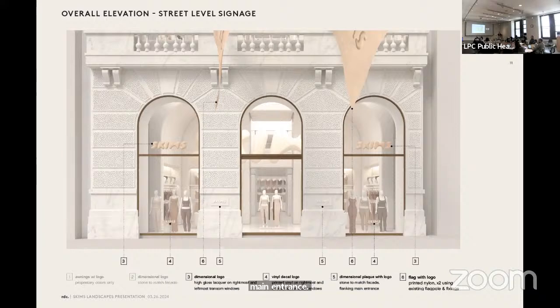These will be dimensional letters, about 2-inch protrusion from the glass, and silicone to the face of the glass. Below those, at the knee height level, will also be, like Versace had, a vinyl version of the logo on the face of the glass.